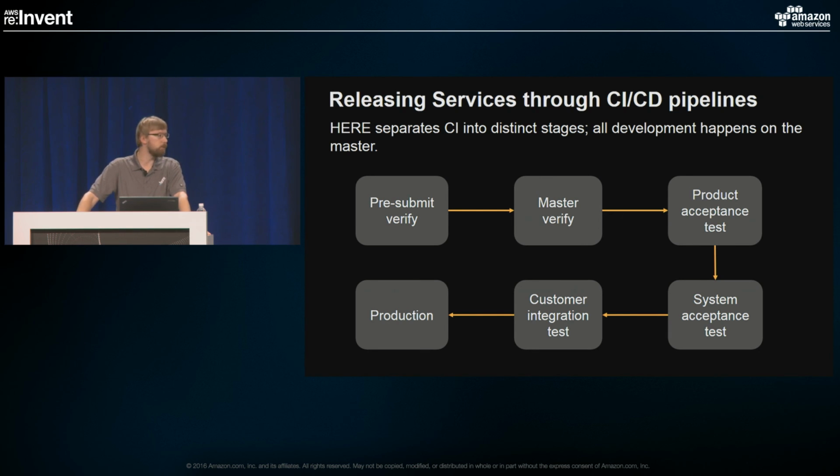Master verify runs whenever we merge a patch set to master. After that, we run all the unit tests again, and we build a Docker image. We run product acceptance tests on the Docker image. These are usually run in natural language style testing like Cucumber. This is to actually verify the build artifact locally against mock dependencies. A lot of times we'll have jars that have mock dependencies right in the jars that we can use for the PAT tests. Sometimes we'll just throw up simple mocks out of band, or we'll use other services run in mock mode.